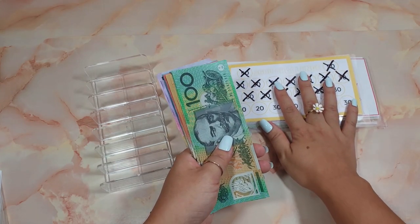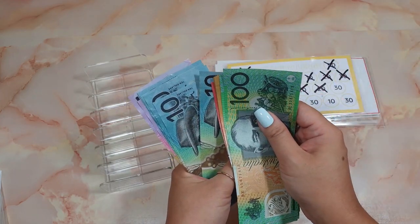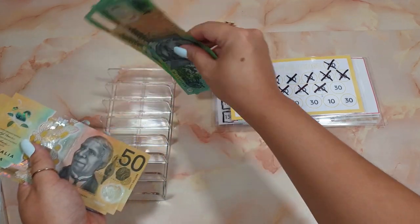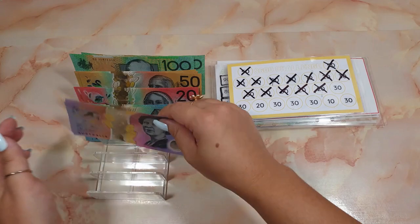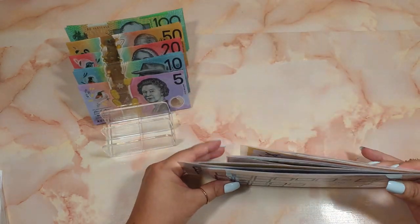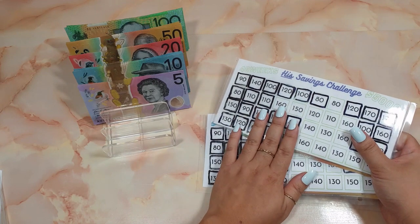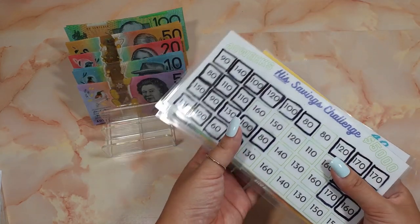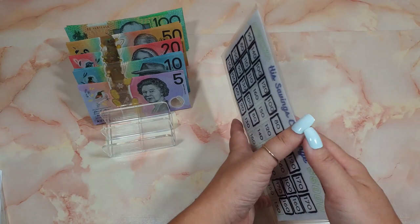So we have to stuff $370 in our challenges in this video. Before I get into it, in my last cash stuffing video I did miscount both of these challenges, and those 20s definitely make it very hard. So I'm going to be more aware of how I count.